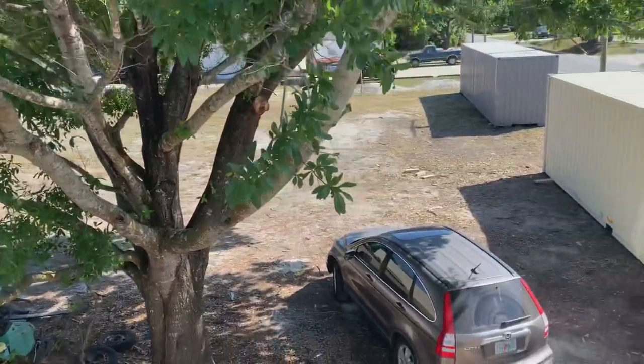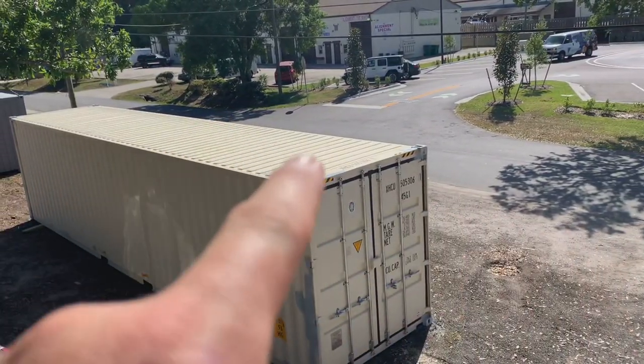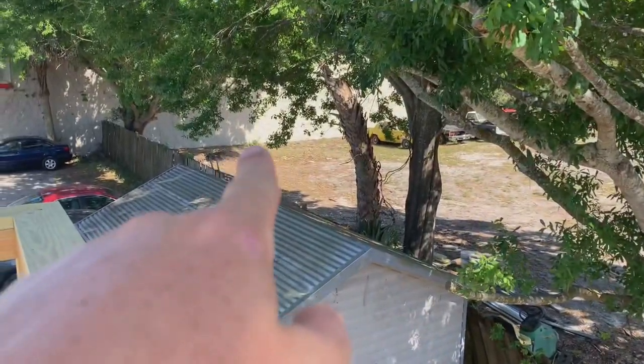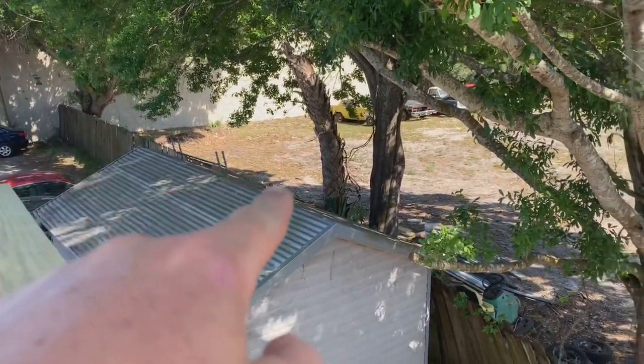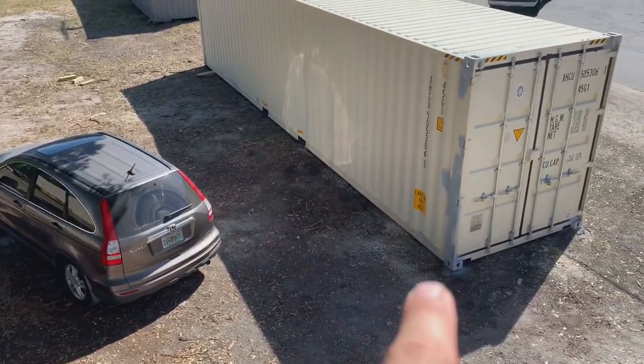All right, so why set the lot up this way with the two shipping containers in the front? Well, let me show you. So we own pretty much from the road over to the Jeep over there, all the way back to this concrete wall that you see. And then there's a fence line that goes along these rows of trees. We're going to continue that on out to this front shipping container.